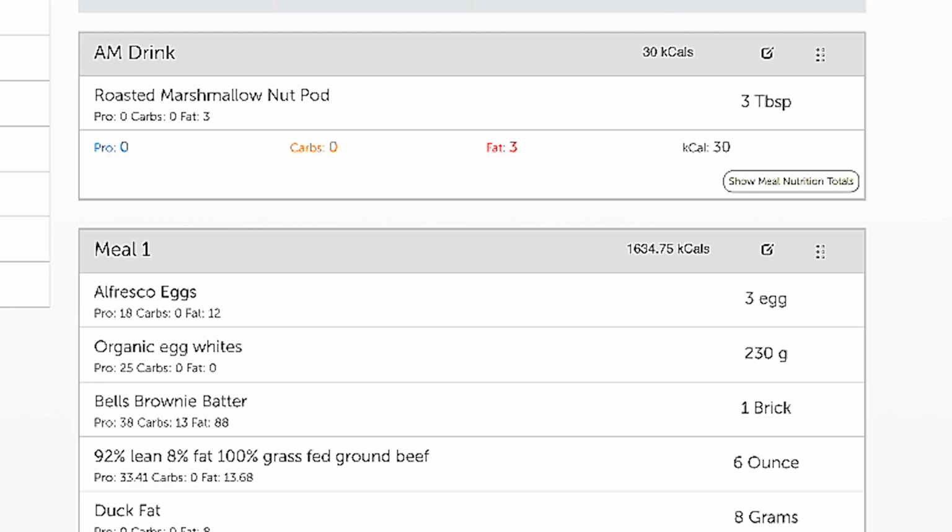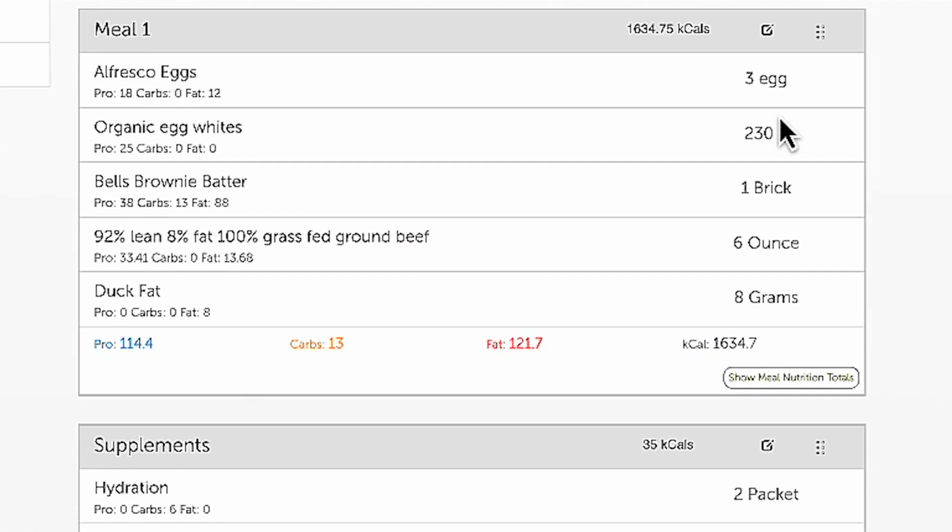To give you a visual as to what that looked like from a meal standpoint, this is all going to look pretty similar because it doesn't change that much week to week. 3 tablespoons of the Nut Pods creamer in my coffee, 3 eggs, 230 grams of egg whites, 1 Bell's Brownie Batter Keto Brick, 6 ounces of a 92.8 grass-fed ground beef with 8 grams of duck fat.